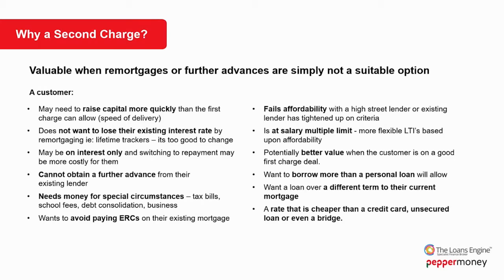The ERC point, I think that's a nice easy one that we would all understand. If there's an ERC on the first charge, obviously a second charge could potentially be a better option. On affordability, I guess COVID is still having a little bit of an impact here. If somebody's circumstances have changed, maybe they were made redundant during COVID and then started up a new business, so now they're self-employed and only have 1 year's worth of trading, those kinds of situations we would look at as well.